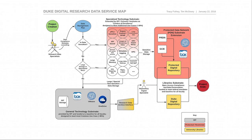They gave these recommendations to the provost as far as the workflow, the people that were involved, as well as increases to the technology infrastructure that the central IT organization should be running. And the provost accepted every single one of those recommendations.